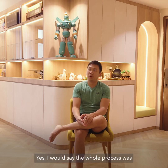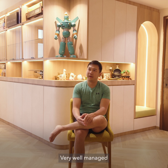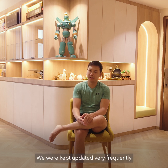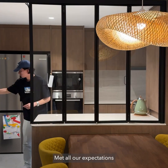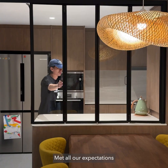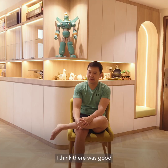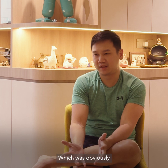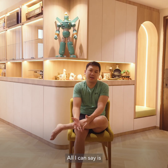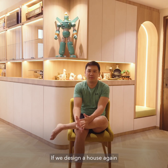Yes, I would say the whole process was very well managed. We were kept updated very frequently. In fact, we didn't really come visit the place very much. I would say all in all, a great job done, met all our expectations, very good communication. I think there was also good, judicious cost control, which was obviously something that we were very concerned about. And all I can say is, if we design a house again, we'll look for that. That's all I can say, yeah.